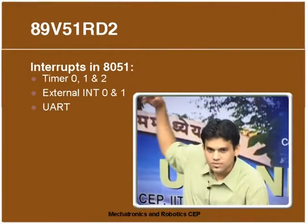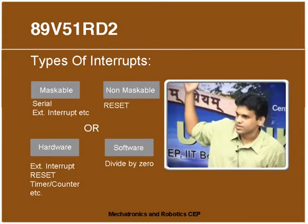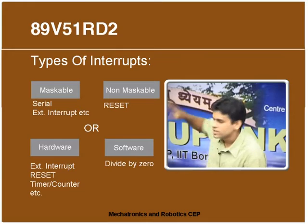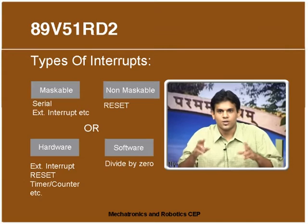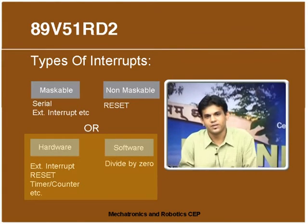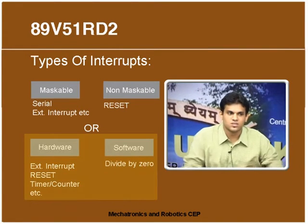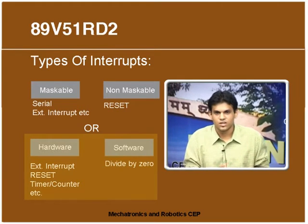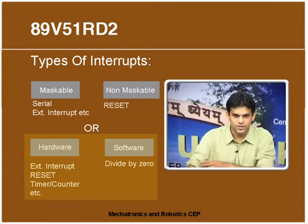Now, where can interrupts be used? These are some kinds of interrupts that are there in the 8051. We will come to these. This is a basic representation, just a general classification of how interrupts can occur. You can classify them into either hardware or software interrupts. Control Alt Del would be a software interrupt. The reset can be a hardware interrupt, because it directly deals with the hardware. With Control Alt Del, the interrupt occurs because of Windows. It's not a hardware interrupt.